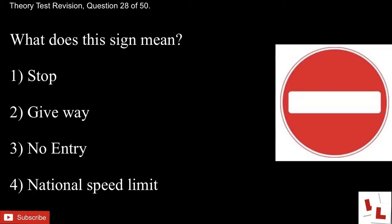What does this sign mean? 1. Stop. 2. Give way. 3. No entry. 4. National speed limit.